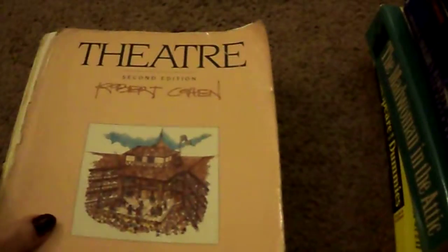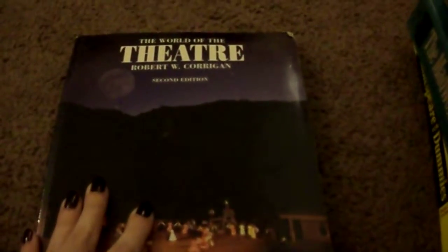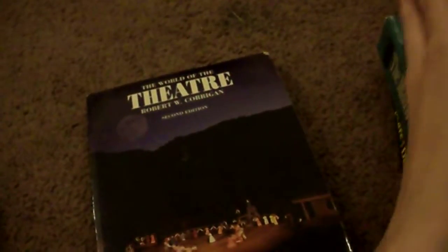Now these two I think are technically textbooks, but I'm the weirdo who, when she has time, reads textbooks. So this is Theater, 2nd edition, by Robert Cohen. I need to tape it. And The World of Theater, Robert Corrigan, 2nd edition. So I'll be reading those at some point and then adding them to my reference shelf as well.